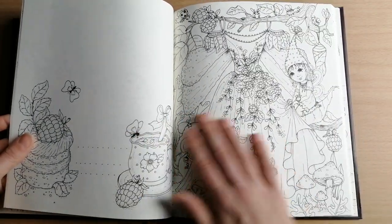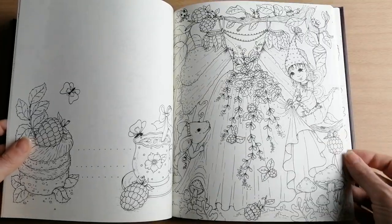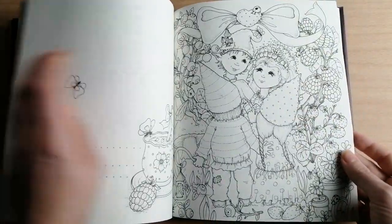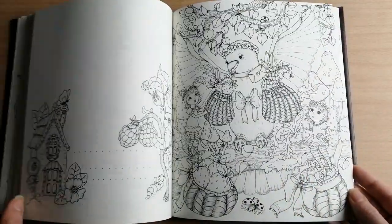I like this one. Makes you think of Snow White, is it? No. Be Cinderella, won't it, maybe? Where the mice make her dress for her.